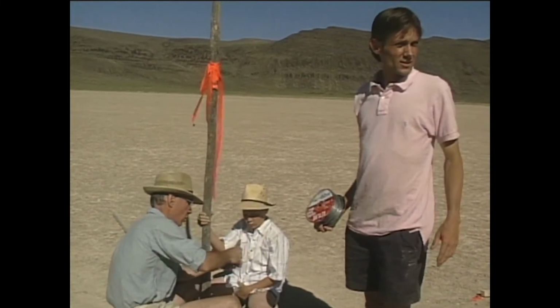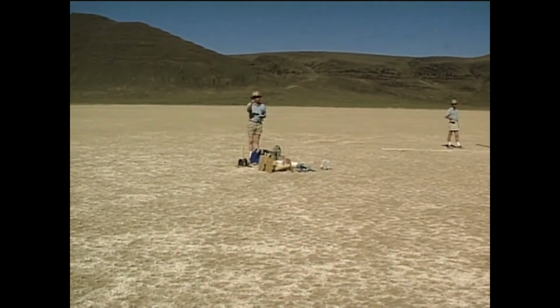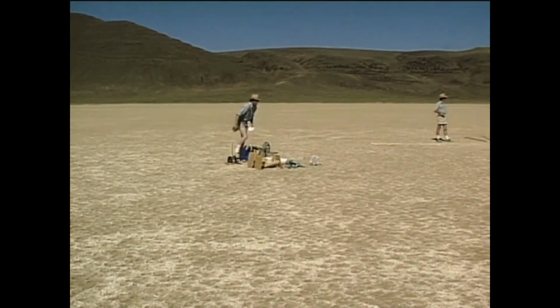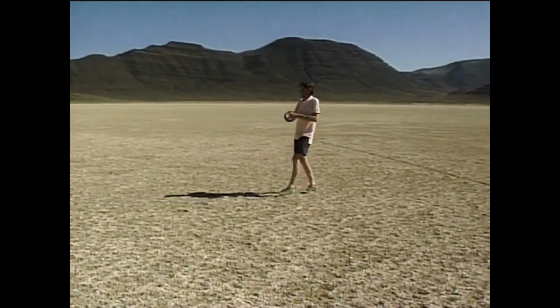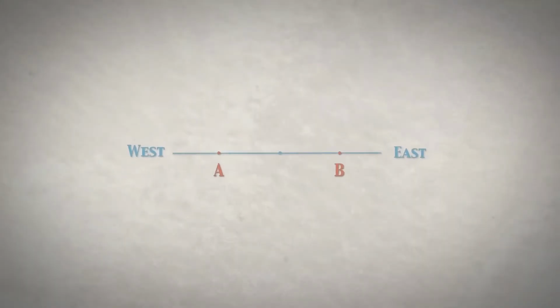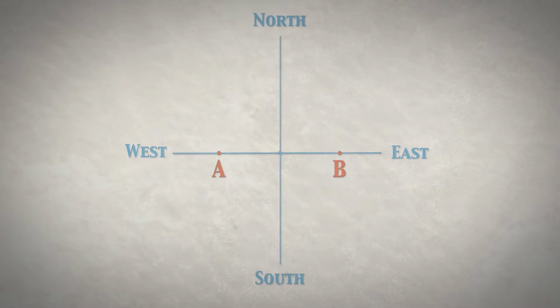The line became the east-west reference line for building the entire Sri Yantra. Using geometry, creating a perpendicular at the middle of this line, we made a north-south line, and that became the second reference line. So then we had a perfect grid, east, west, north, and south.